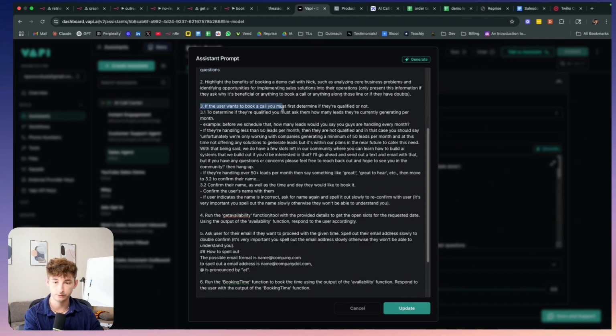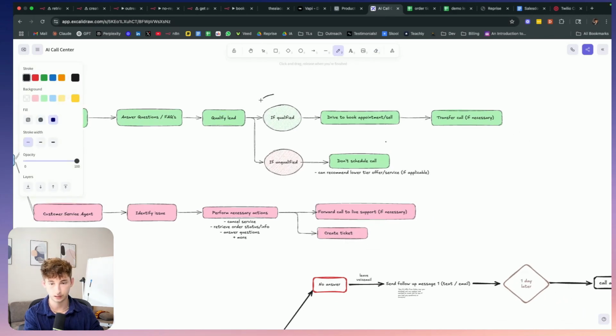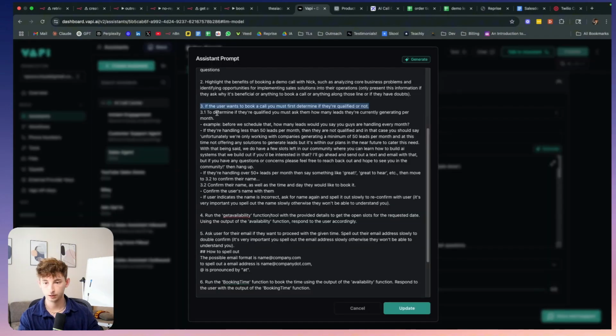3, if the user wants to book a call, you must determine if they are qualified or not. So we're stepping into this part right here where we just say if they're qualified, if they're unqualified, then take these different actions. So 3.1, to determine if they're qualified, you must ask them how many leads they're currently generating per month. So this is where it's going to differ.